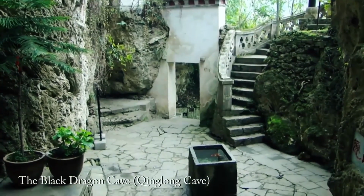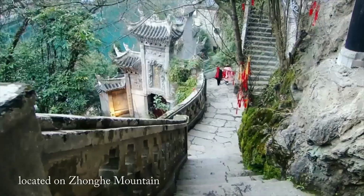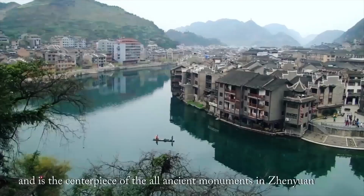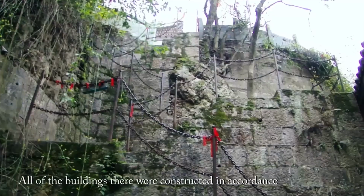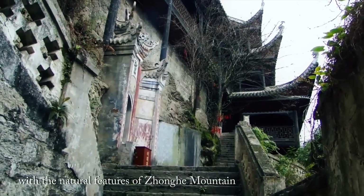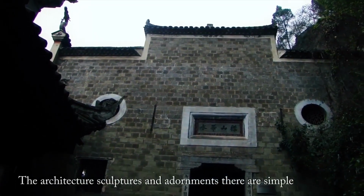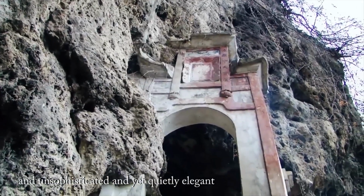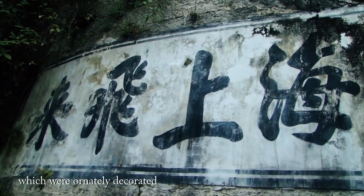The Black Dragon Cave, Qinglong Cave, is in fact an ancient temple complex located on the Zhonghe Mountain to the east of Zhenyuan ancient town, and it is the centerpiece of all ancient monuments in Zhenyuan. All of the buildings there were constructed in accordance with the natural features of Zhonghe Mountain, which is very precipitous. The architecture, sculptures, and adornments there are simple and unsophisticated and yet quite elegant, and are quite unlike those of other temples which were ornately decorated.